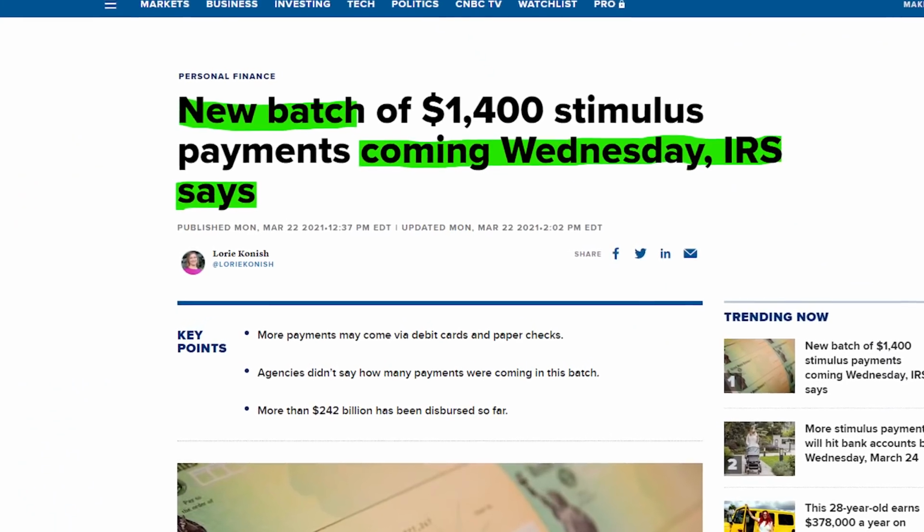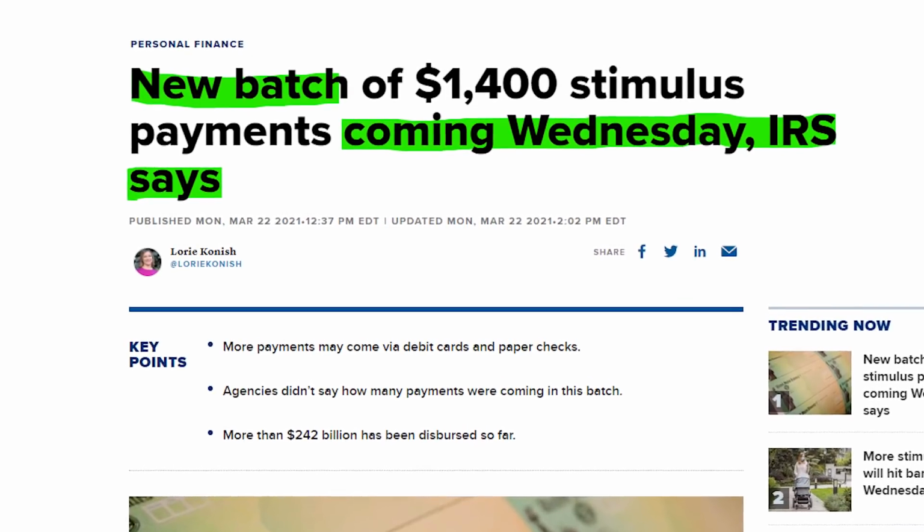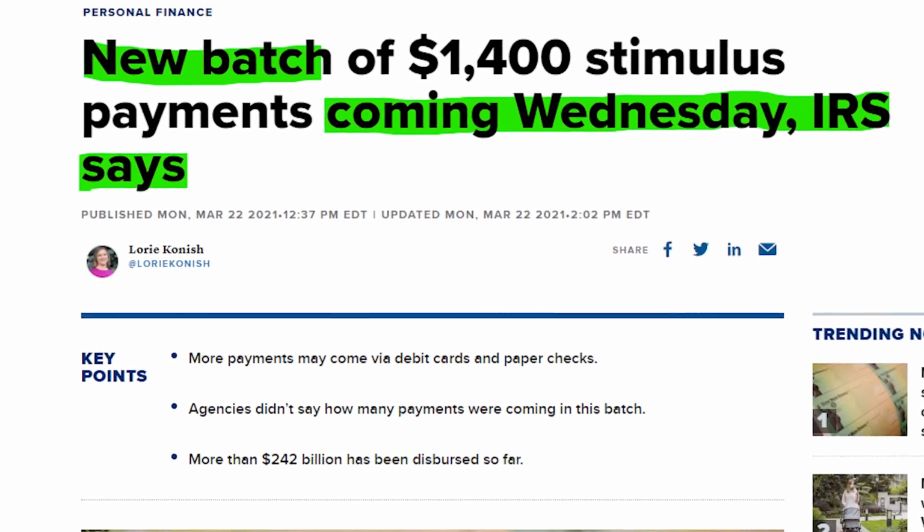Also, on March the 25th, they're going to send out another batch of stimulus payments to people. The first batch was over 100 million, and hopefully they're looking to do the same thing to get more stimulus in people's pockets.